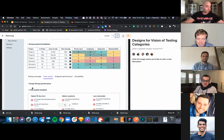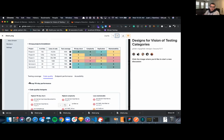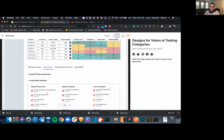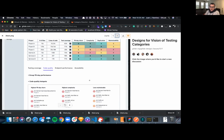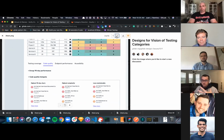Basically having the ability to collapse the sections. If you don't care about seeing the group 90-day performance, you can collapse that, and that should be remembered. Maybe for your particular persona, you only care about code quality hotspots, which is a very software engineer persona, the one who cares about this. So you can just collapse all the other metrics. So yeah, just a parenthesis about how we're thinking moving forward on making this usability sane and reasonable.